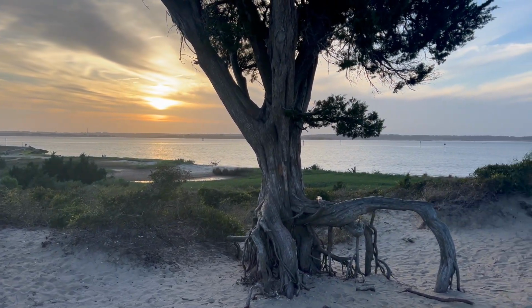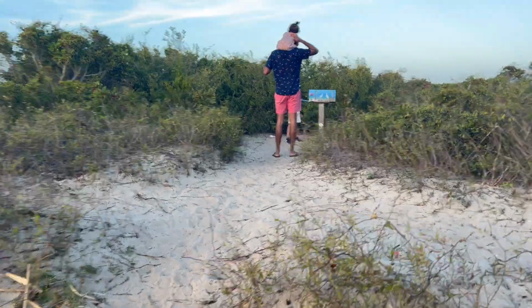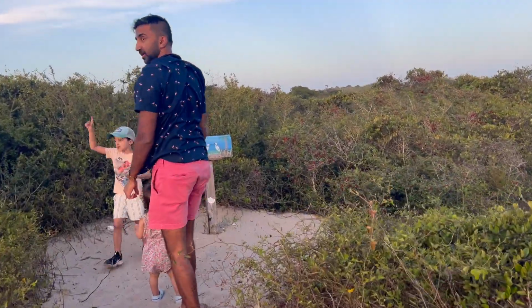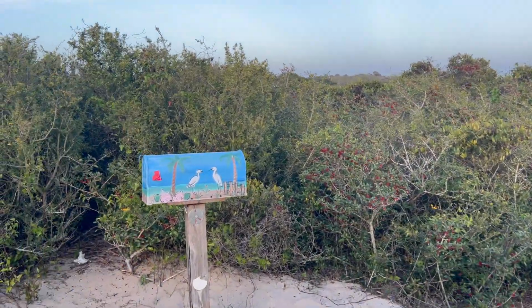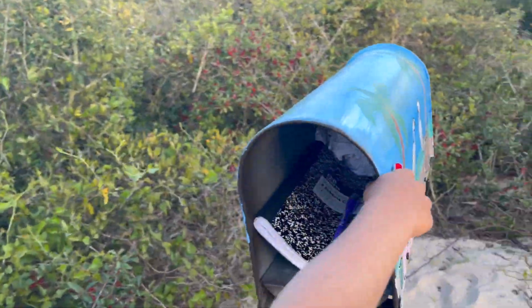Along the same trail, kind of behind this, there is a mailbox which has a notebook inside of it, and people will write their hopes, their dreams. I was here. This is what's going on in my life. And usually, if you open it up, you'll find some interesting tidbits in there. So it's worth doing.